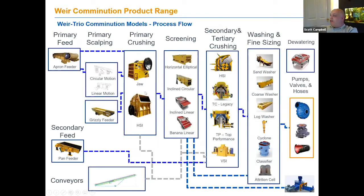The product range, as well as having the main components, so your jaws, your impactors, your cones, your screens, we also have all the other things that you need as well, so feeders, washers, all that type of equipment is all within the Weir family of products. So at no point should you be struggling to find a Weir solution to meet your needs. And as I've said previously, it's all designed to make your process more and more efficient.